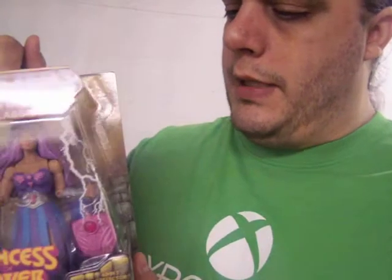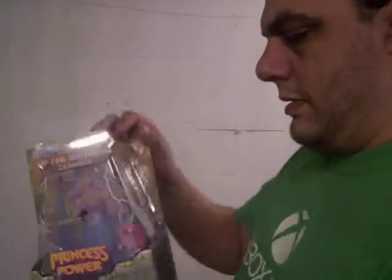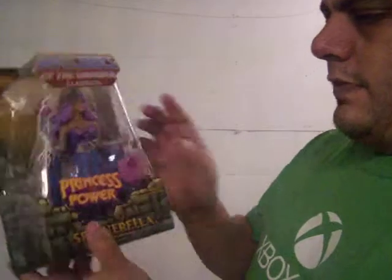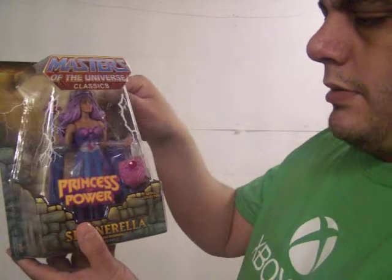Look her up on eBay, Spinnerella, that name, and type vintage after it. And if you find one, you'll probably see what kind of money people want for it, and some people have paid that much for it, and that's insane for a carded one. And this was a higher priced figure because of all of the tresses that are on her wrists and then the skirt, because each one of these things is like extra deco.